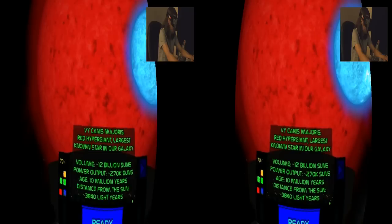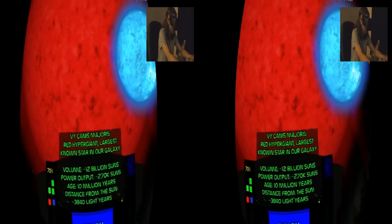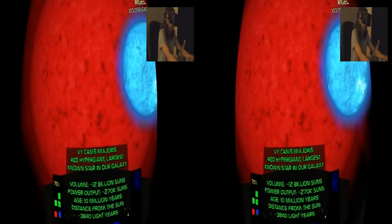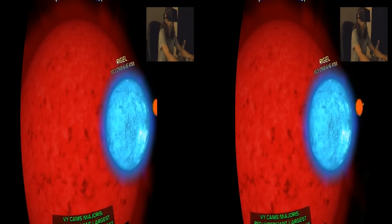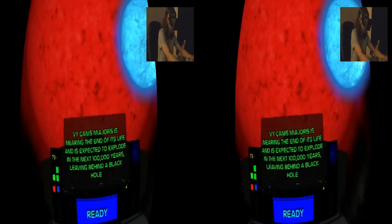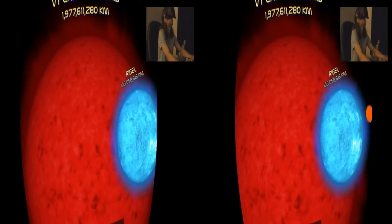VY Canis Majoris, red hypergiant, largest known star in our galaxy. Volume 12 billion suns. Power output 270,000 suns. Age 10 million years. She's gonna blow. Distance from the sun 3,840 light years. That's kind of close. VY Canis Majoris is nearing the end of its life and is expected to explode in the next 100,000 years, which to a star is like 20 minutes, leaving behind a black hole. No shit, Sherlock.